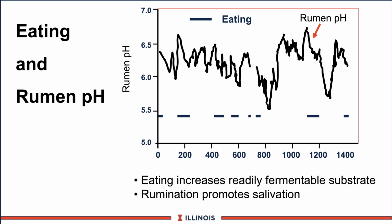You can see again, every time the cow consumes feed, you see an increase in pH initially. That's due to the chewing activity. Then you'll see it ratchet on down again depending on how much the cow consumes and how much fermentable carbohydrate and other nutrients came into that mix there. And so you see this rather significant change in rumen pH. You can see it going from a high of about 6.5, dropping all the way down to 5.5.